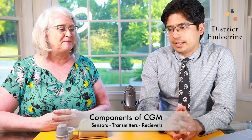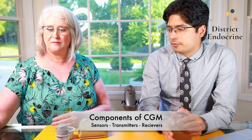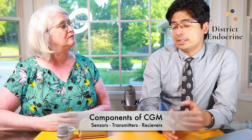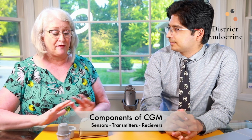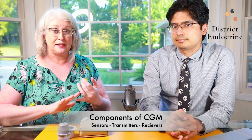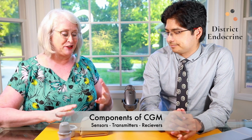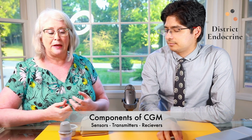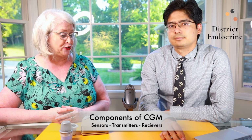True. All right. Well, so there are different components on the CGM, and we are going to talk about those today. So let's start from the sensors. Okay, so the three components that are the same for all the different sensors are the sensors themselves, the transmitters, which of course every sensor has their own transmitter, and then the receivers, what's receiving the information and giving a picture to the patient all the time of what their blood sugar's doing.